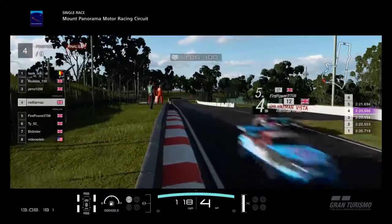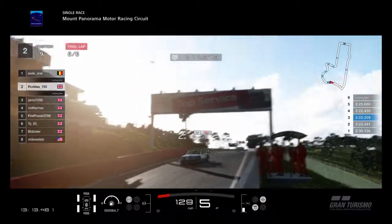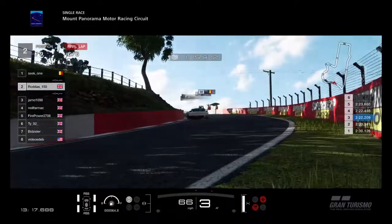As we go, Firepower is looking to the inside, just trying to put Neil off there. But back to the front, Rodders then. He's got to try and do something down here. 7/10 up on his fastest lap.